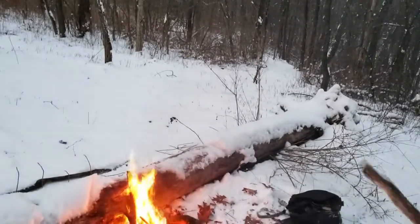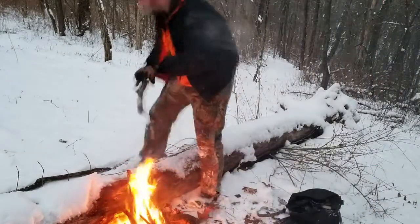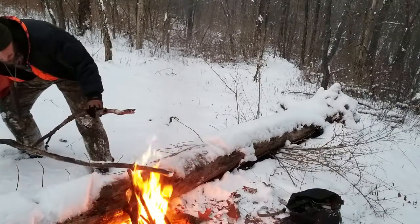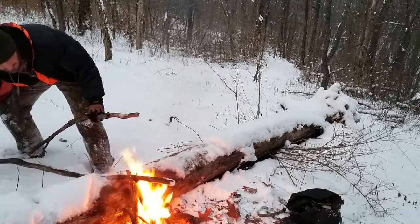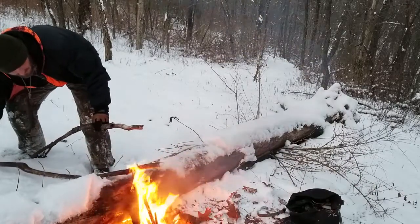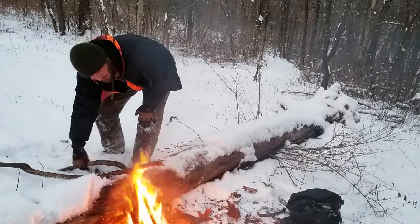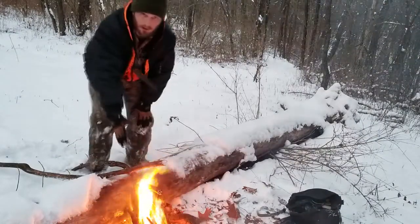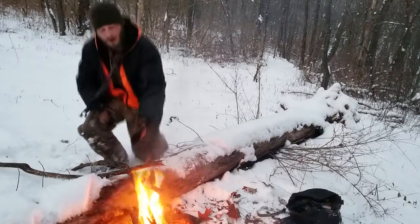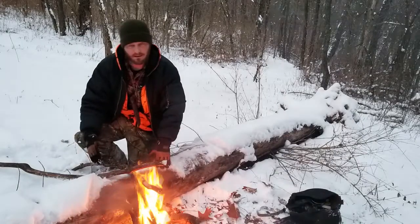Lovely camera footage, right? So basically what I'm going to do is start taking these pieces of log and put them in my fire like this, just hanging over the edge here. I want them to catch the tips of this more than anything. Over the fire, I want them close together. Back here, I want them far apart, because if that fire begins to travel back here, I don't want heat build up in between these, okay?